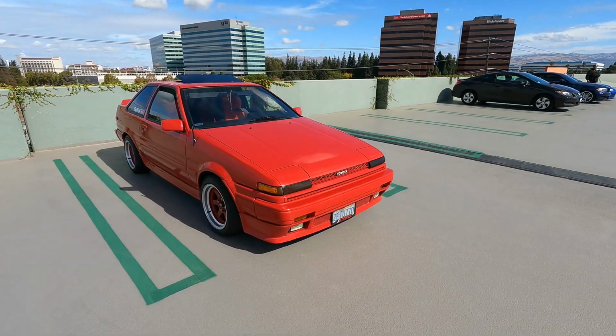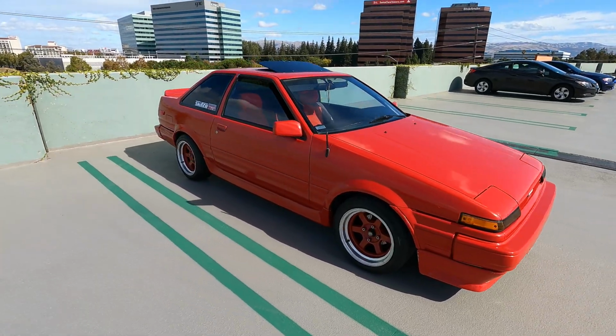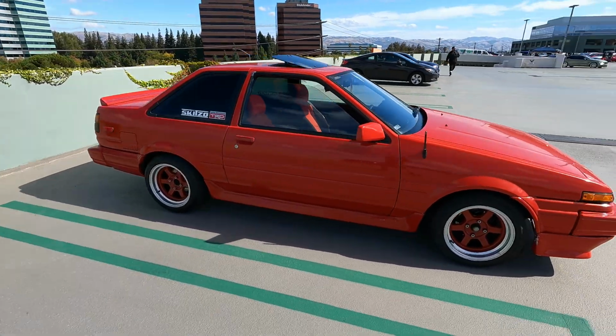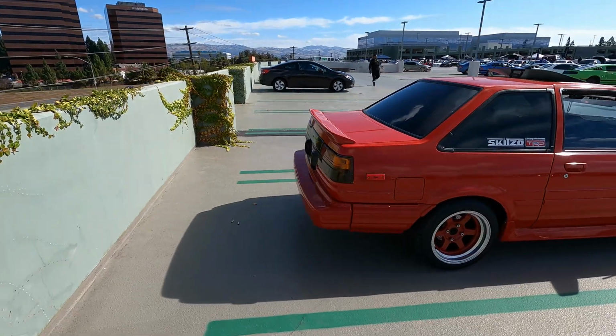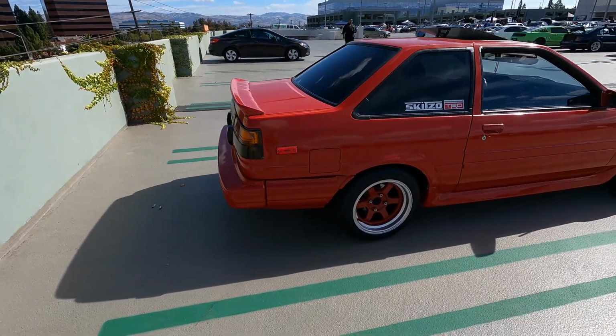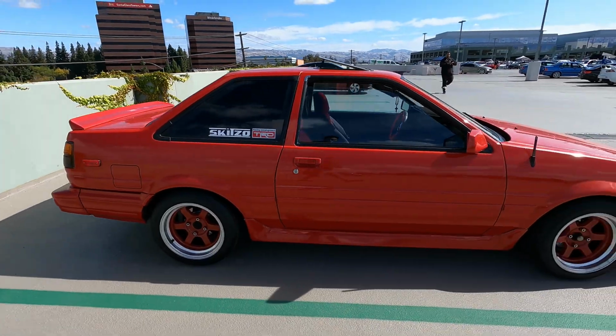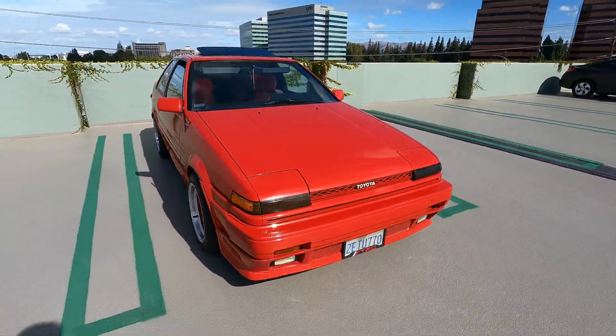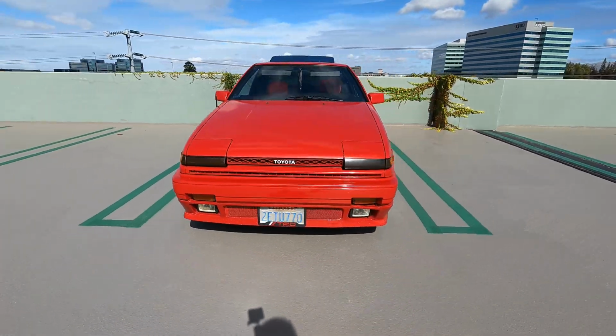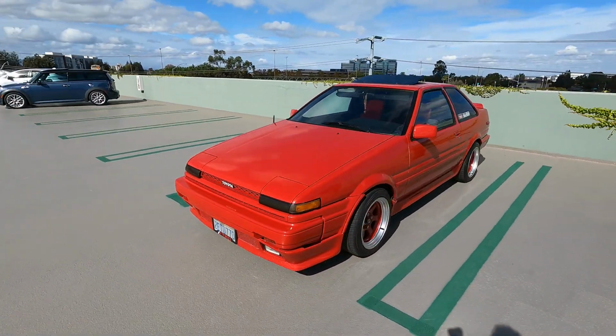Now I have to say hello to my little friend here, Hachiroku AE86. All right, this one's pretty clean looking, a red one. This is a coupe, two-door, and I really love how they designed it. You know, they got these red rims on it, got the USDM spec bumpers, got a TRD plate here. Pretty stock, pretty clean looking.